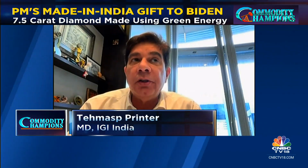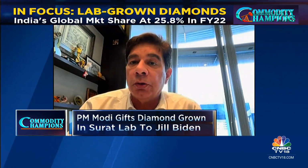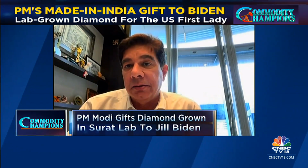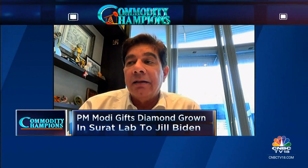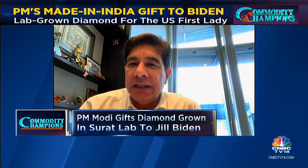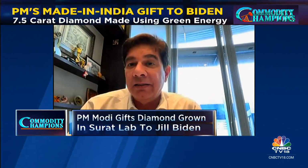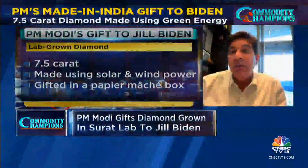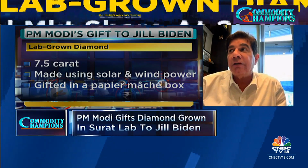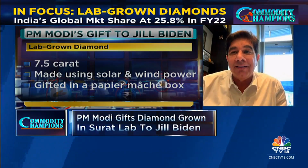It took a 21.5 carat rough diamond to be whittled down and perfected to a 7.5 carat stone, which was gifted by Prime Minister Modi to Jill Biden, the First Lady. It has been crafted with such painstaking expertise, and we have certified it. IGI has certified the diamond, which will now remain with the White House forever. Like you said, diamonds are forever, so even this diamond is forever.